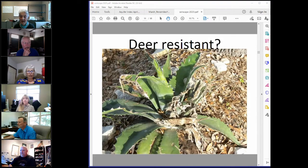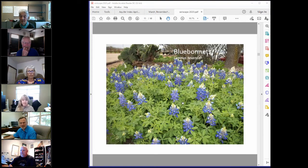Okay, so agaves. So just how deer resistant is it? That's after the deer have gotten their horns. They're trying to get the velvet off of their horns. They can do a number on it. And of course, the cold really did a number on them. You're all familiar with bluebonnets, of course.